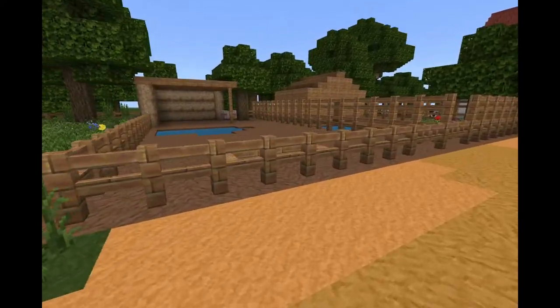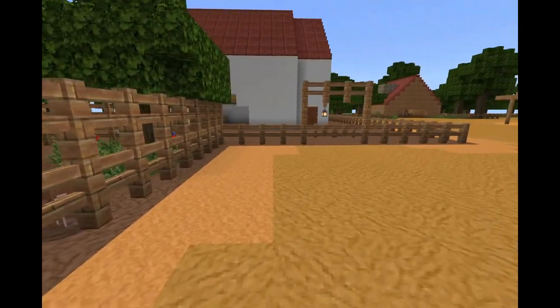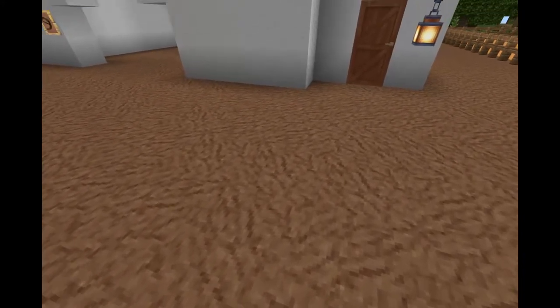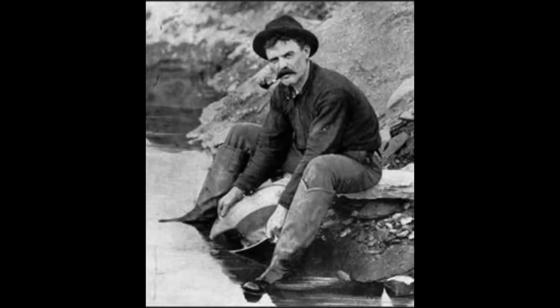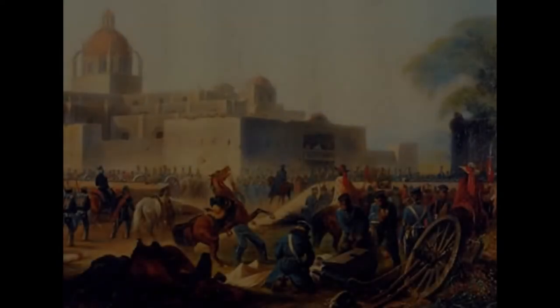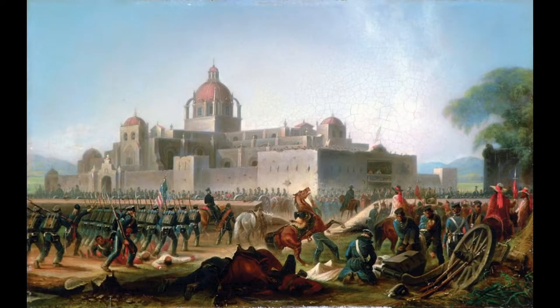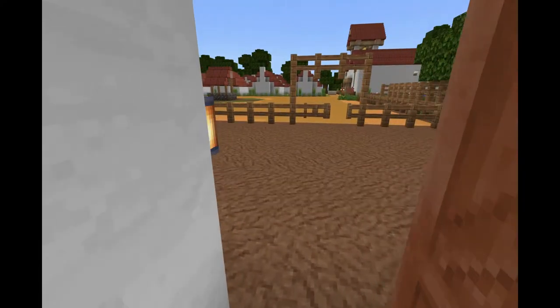Over here is where they might keep other livestock like pigs and chickens to help feed the many people that lived on the rancho. This building is where they would bring in the cattle for sorting. Ranchos sold the hides and tallow from cattle. It was not until the 1840s and the gold rush that there became a great need for beef. This was also the time of the Mexican-American War and the Bear Flag Revolt, which led to California becoming part of the United States. The Treaty of Guadalupe Hidalgo marked the end of the Mexican-American War. This treaty also made sure that the Mexican land grants would still be honored by the United States government.